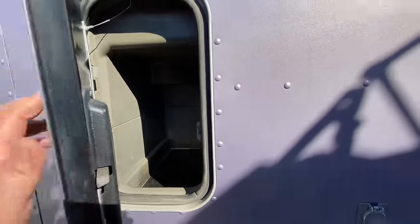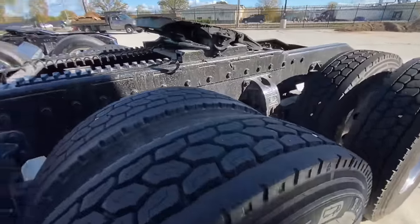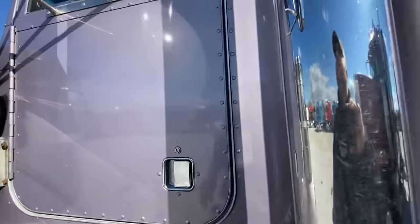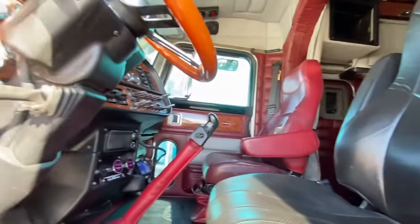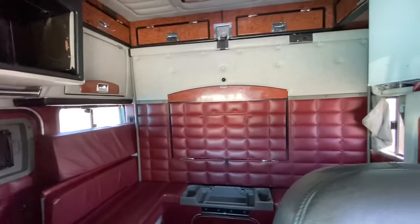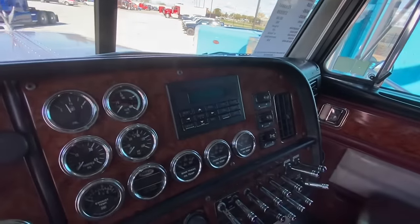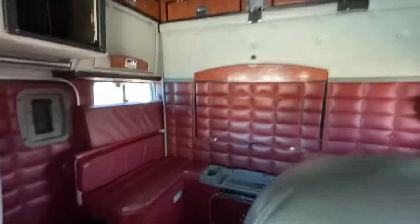Little storage area right there. That's kind of nice. Tires are decent on this one, too. Kind of a pretty color, like a champagne. I like it. Does have a deposit, so yeah, it's not bad though. Nice little trip computer right there. I wouldn't spend 90 on it myself, but it's a nice truck. It's a little more than the one I'm looking at.